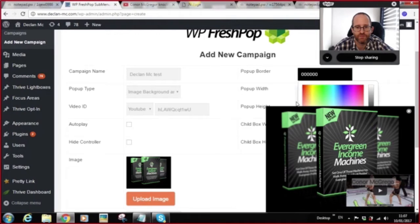You can go up here now, and you see the border around here. You can adjust the color on that.